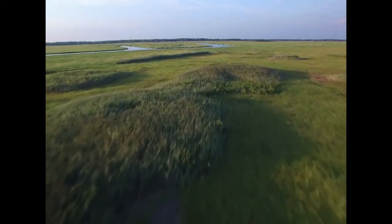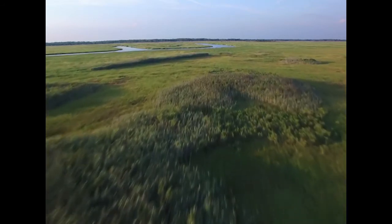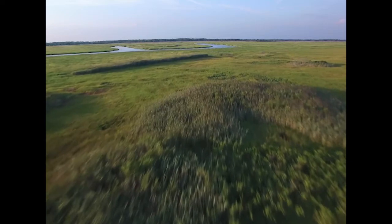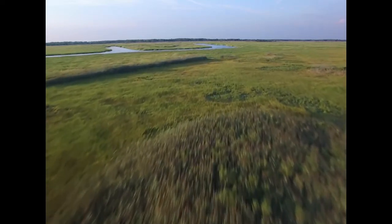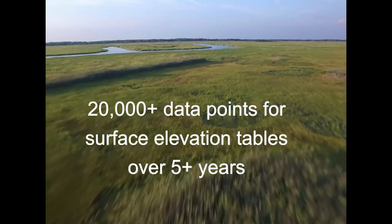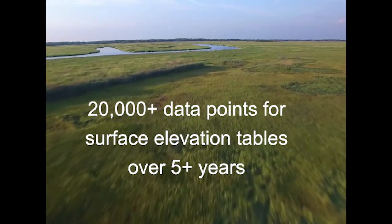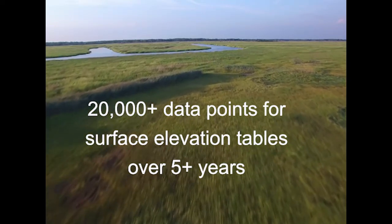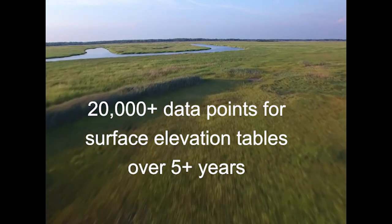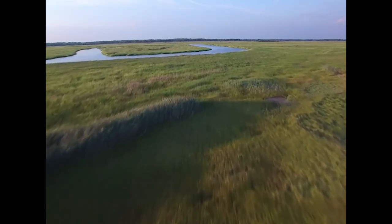At each long-term monitoring station, surface elevation tables were installed. These are used to measure incremental elevation changes on the marsh. Since 2011, we have collected more than 20,000 data points. Most long-term monitoring stations now have at least 5 years of data, which is enough to begin summarizing trends and elucidating drivers of coastal wetland function over time.